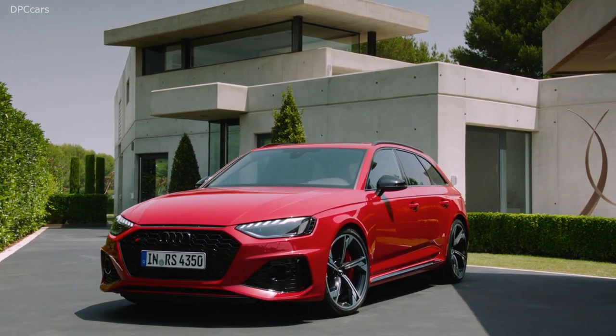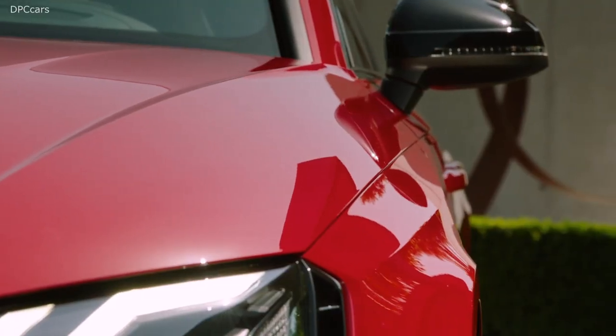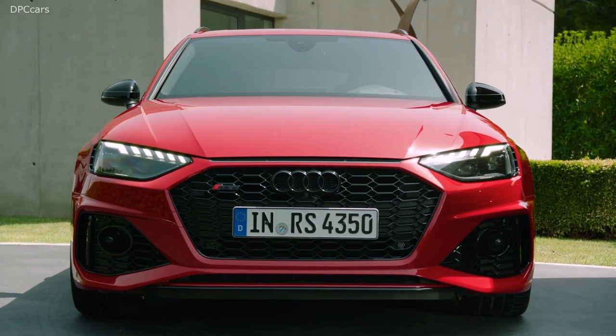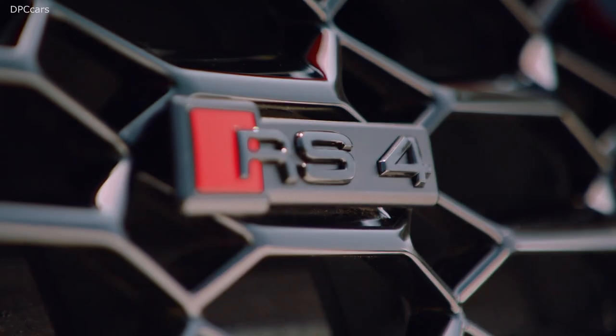Unfortunately for fans in America, Audi doesn't say if it will come stateside. With the RS6 Avant headed this way, it's unlikely this smaller long roof will make the journey. For Euro markets, however, the 2020 RS4 Avant will go on sale later this month.